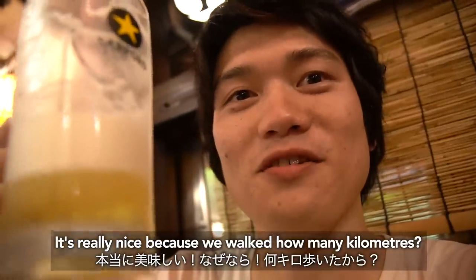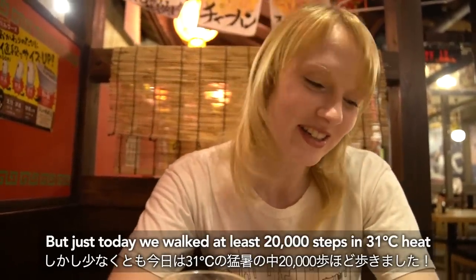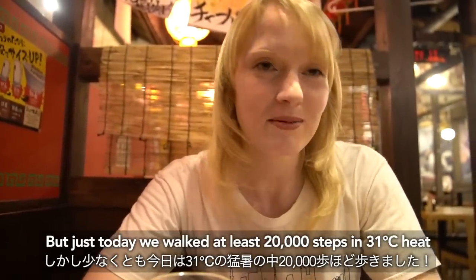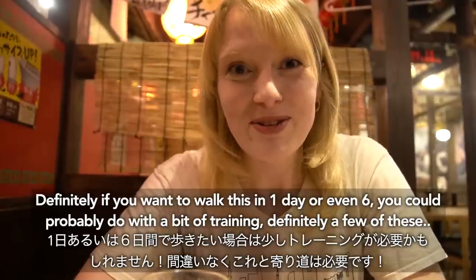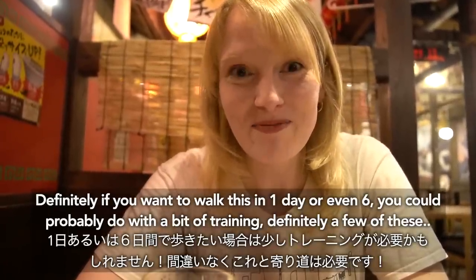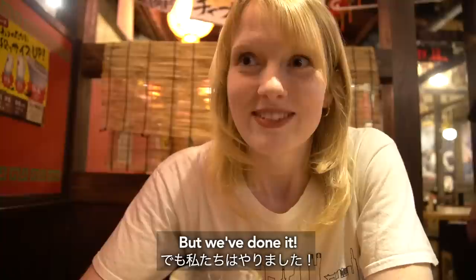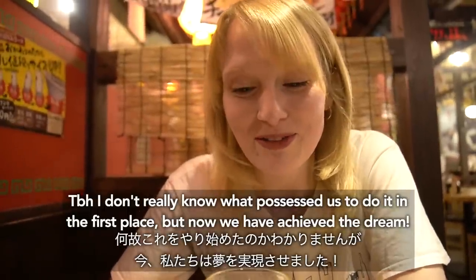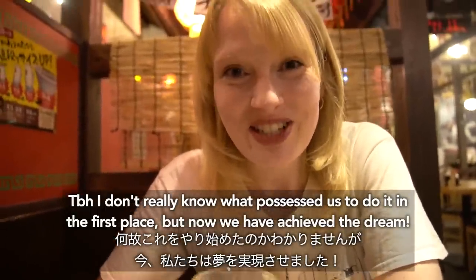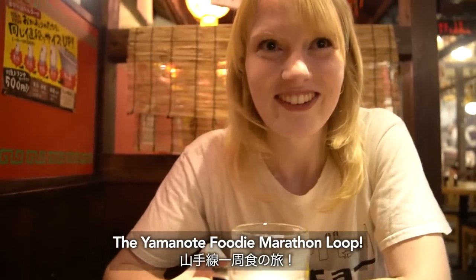It's really nice because we walked how many kilometers? I still have to calculate. But just today we walked at least 20,000 steps in 31 degree heat. My knees are absolutely wrecked. Definitely if you want to walk this in one day or even six, you could probably do with a bit of training. Definitely a few of these and a sit down in between. But we've done it. Something that I never thought I would do in my life. To be honest, I don't really know what possessed us to do it in the first place, but now we have achieved the dream, the Yamanote foodie marathon loop.